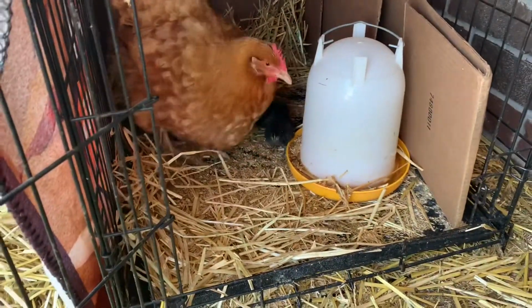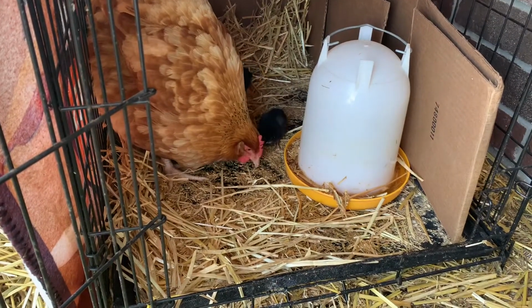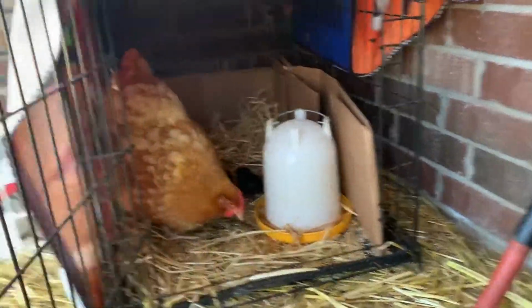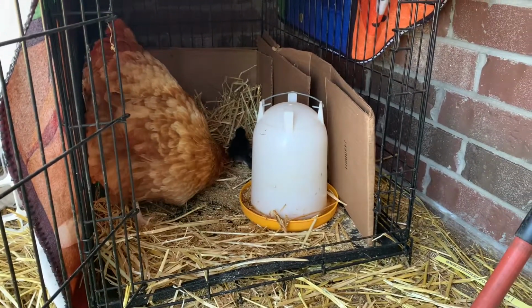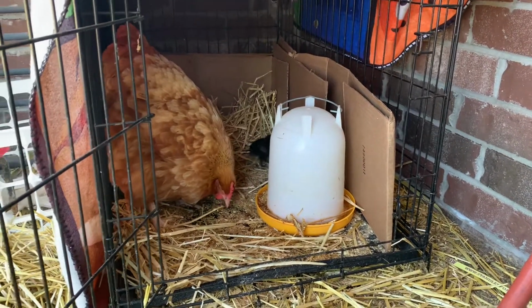Here they are. Penny's being such a good mommy, showing them how to eat. And so here's our little setup. Like I said, it's a dog crate that has a door. I mean, it's pretty big. We had to put the cardboard in there because the chicks can slip out the little crack. So that caused some problems at nighttime, and I wanted them to be a little more protected.